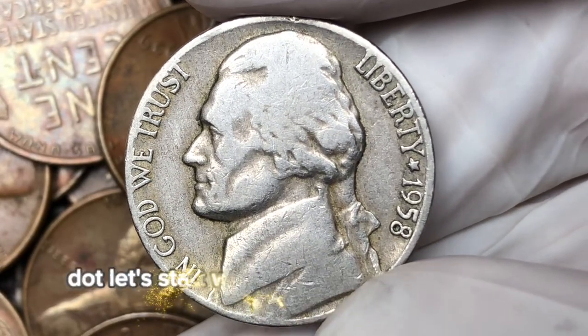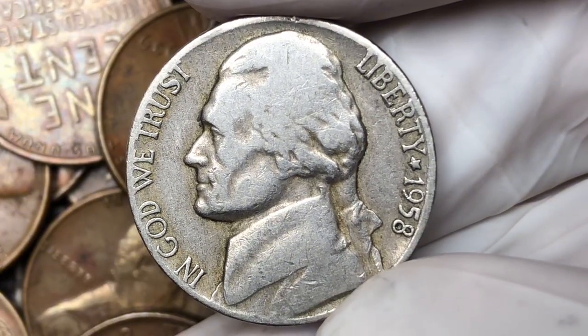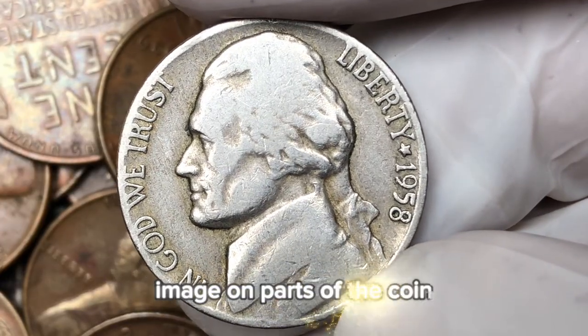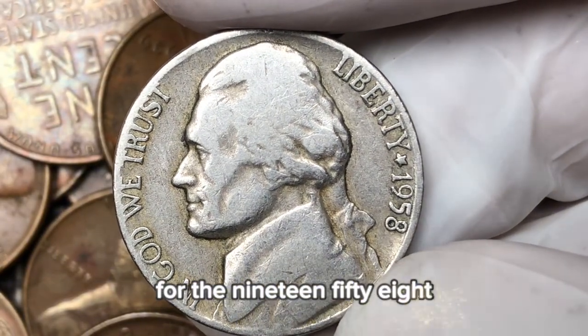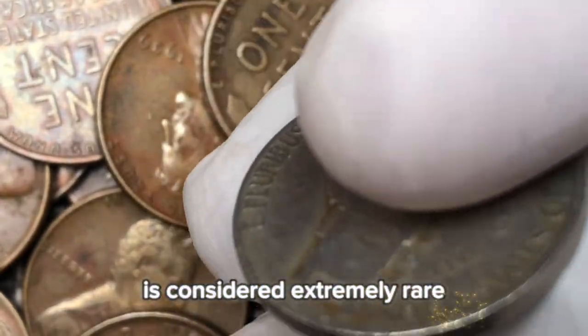Let's start with one of the most famous types of coin errors, the double die. This happens when the die used to strike the coin shifts slightly between impressions, creating a doubled image on parts of the coin, most often the lettering, numbers, or Jefferson's facial features. For the 1958 Jefferson nickel, a clean double die obverse is considered extremely rare.